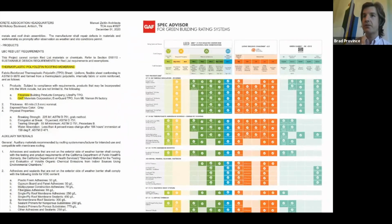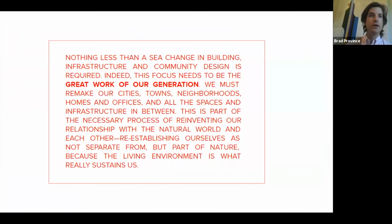And again, in some instances, such as this TPO spec, GAF has declared their entire product line. Everything they offer meets LBC. I think they rebuilt or renovated their factories, so they have green facilities, and that's all in the spirit of LBC, pushing our manufacturers, pushing the industry to do better and to set a precedent. Next slide, please. And I think that's it.